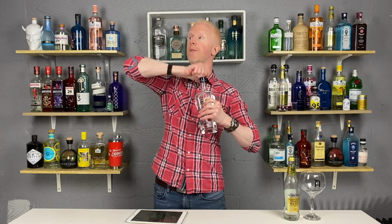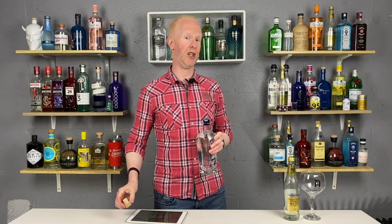So do we have a squeak? No squeak, just a rustle of the label left on there. Cork test, full pull, here we go. Not bad, about medium to low range, I'd say. But of course it doesn't matter because it's just a bit of fun.